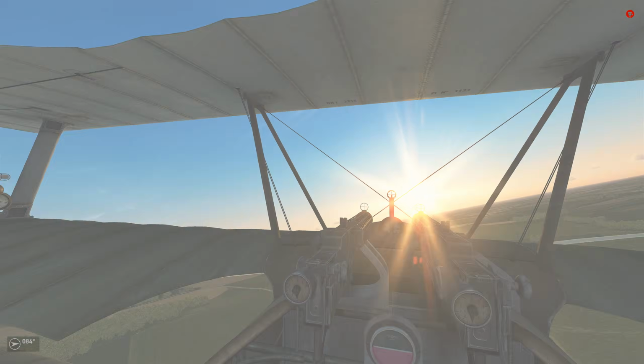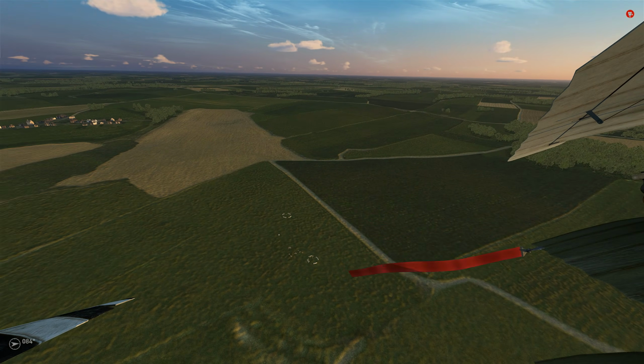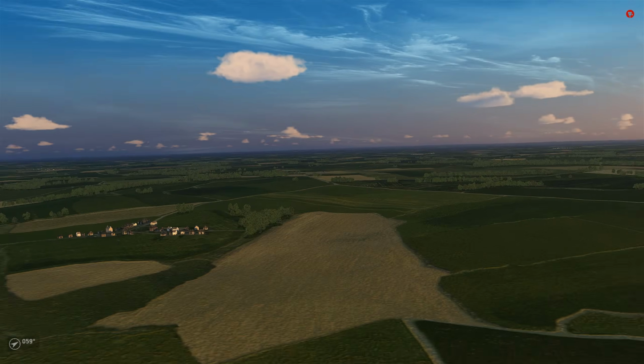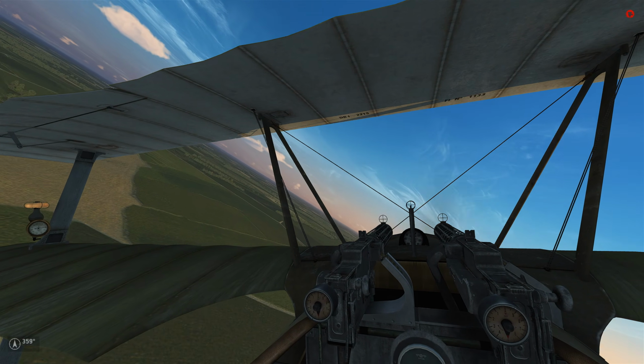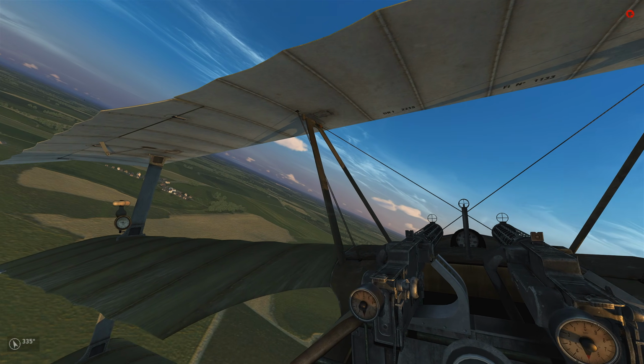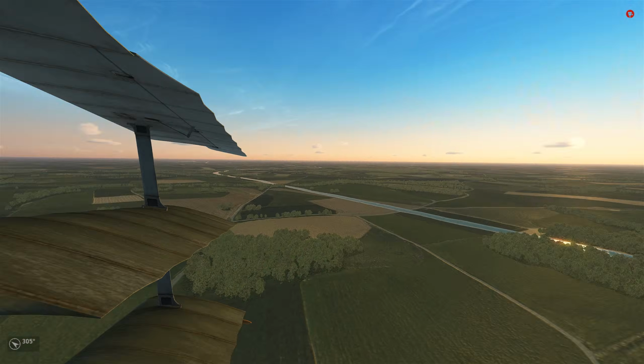We'll turn on 323. And we can already make out no man's land over there. Wow, it is just a nice morning though. This game always impresses me with its graphics. I think it's one of the most fantastic looking games out there.